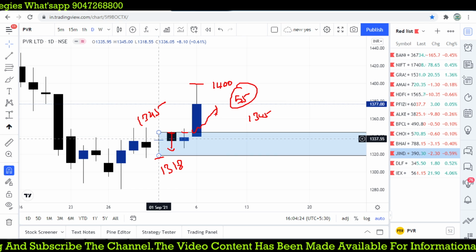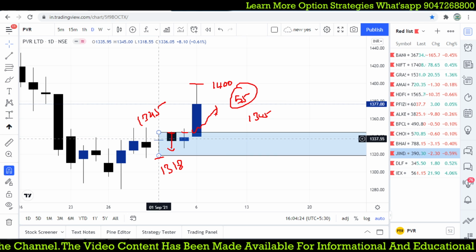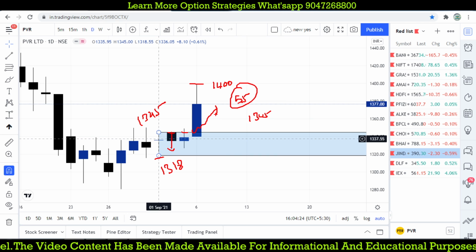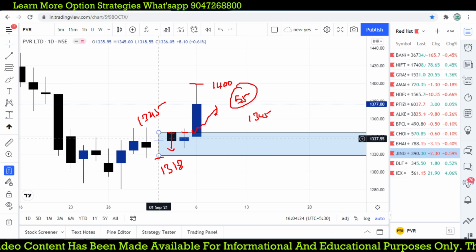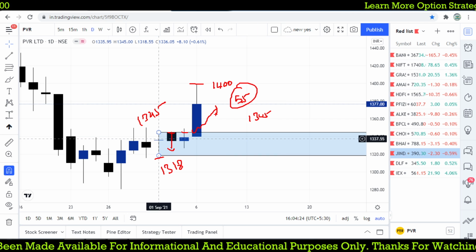I don't know how many of you followed this doji on PVR, because I updated it on my Telegram channel too. If anyone used that candlestick pattern and made money, that is good.